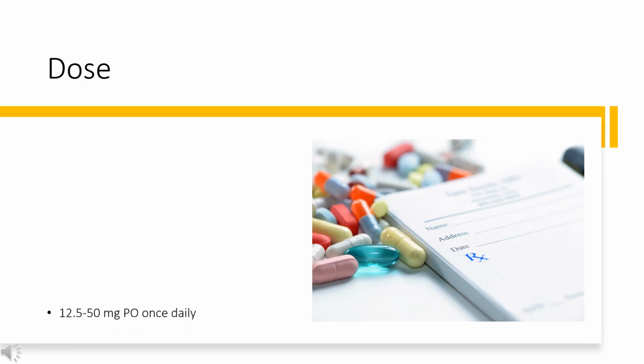5.6 to 14.8 hours. Dose. Hypertension: 12.5 to 50 mg PO once daily. Edema: 25 to 100 mg PO once daily or twice daily, not to exceed 200 mg per day. Hypertension and heart failure, off-label: 25 mg PO once daily or twice daily, not to exceed 200 mg per day.